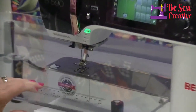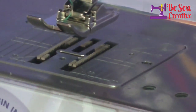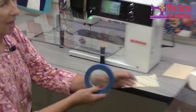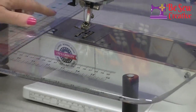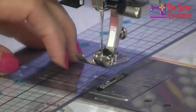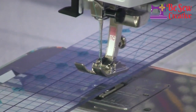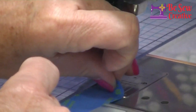The simplest way, one of the easiest tricks to use, is something you probably have around your house. You've probably got some painter's tape sitting around. Get yourself a ruler, maybe a quilting ruler that's got good 1/4 inch lines marked, and lay that ruler right down onto the bed of your machine, line up the 1/4 inch mark with the center hole where your needle goes, make sure you've got it straight, and tear yourself off a piece of painter's tape and lay that tape right down on the throat of your machine.